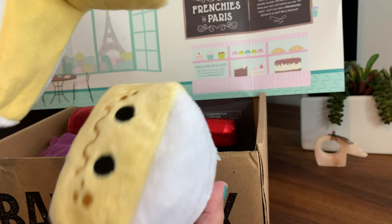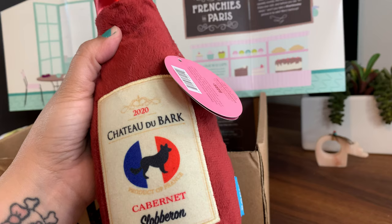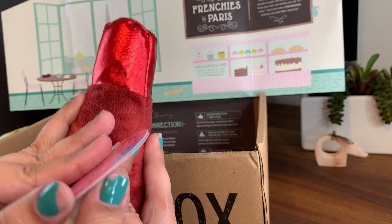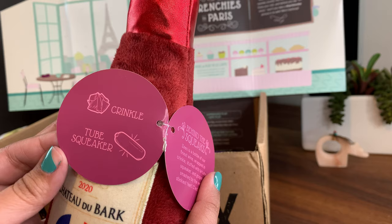This is our second toy, Chateau du Bark Cabernet Sauvignon. So adorable, I love it. Definitely Bark, they do really good with their theming of the boxes. This one is a crinkle and a tube squeaker.